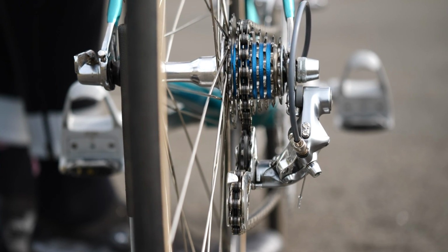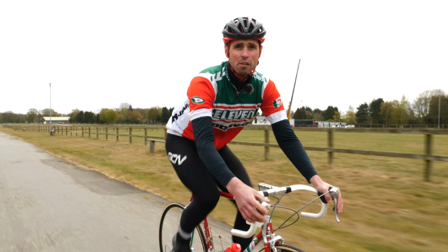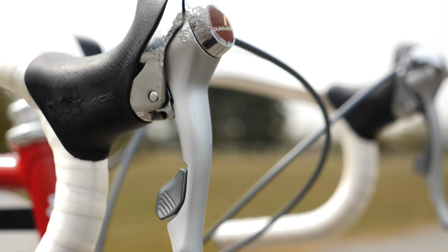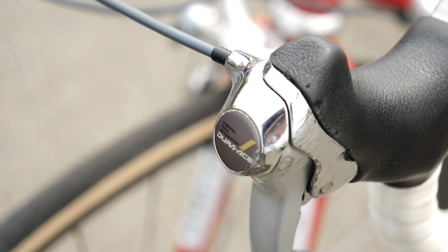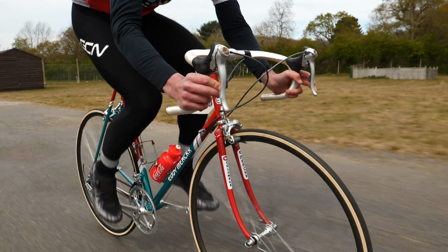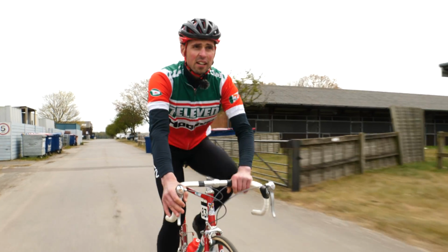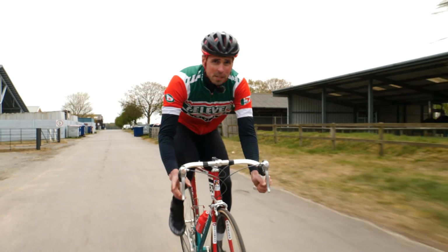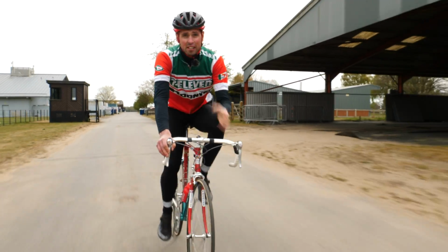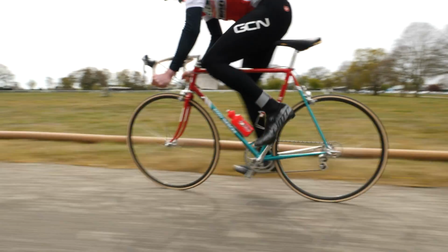Sure, you could take your shifters and fix them onto the stem. You could even have shifters on the ends of your bars. I mean, some bikes still do that. But what Shimano did with their STI shifter was combine the brake lever and the shift lever in one controlled unit. So you didn't even have to take your hands off of the handlebars to change gear, meaning you could easily change gear down the drops in a sprint. You could eat whilst changing gear. You could even, something that many people take for granted, change gear whilst riding out of the saddle.